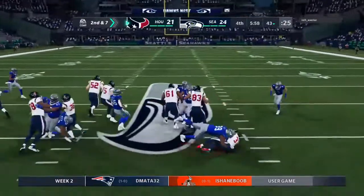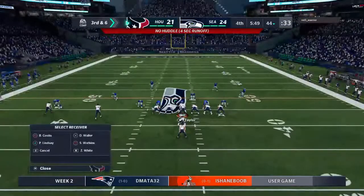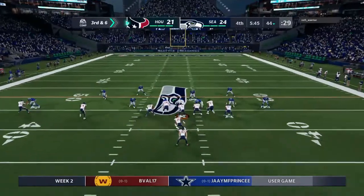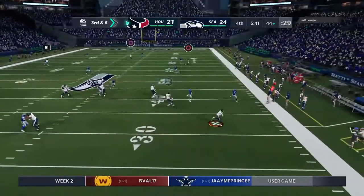Another run by Lindsey. And very little daylight there. He'll get a couple up to the 44. The Texans on 3rd down. A perfect 4 for 4 thus far. This will be 3rd and 6. He'll buy some time right.